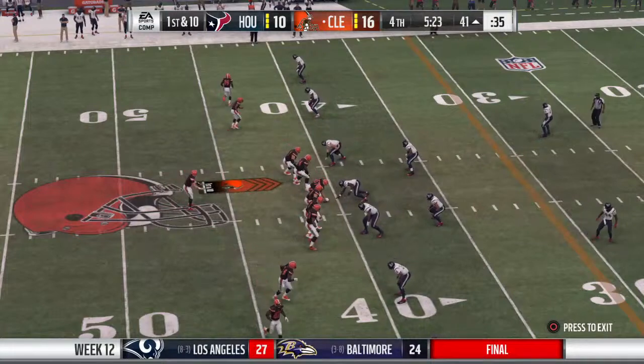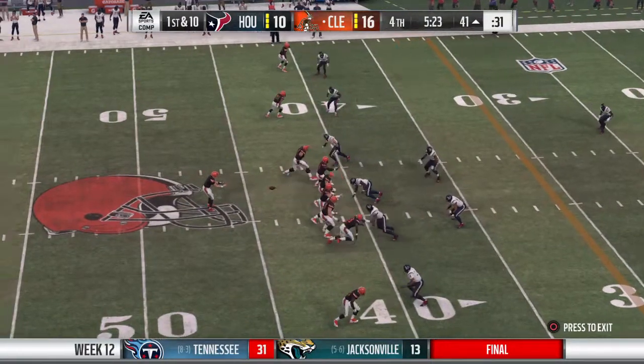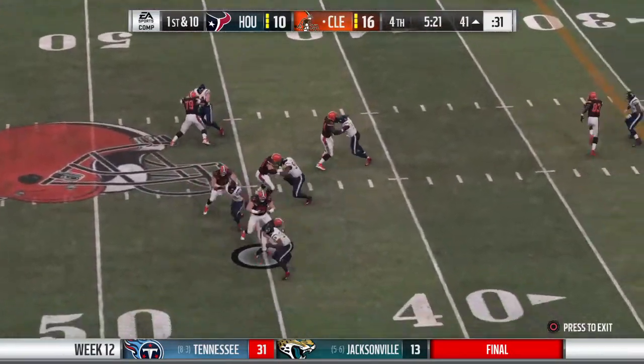Okay, so how do you do that? How do you shake things up? You look at what you've called before, realize it hasn't worked, go to something else, and maybe try and find one of those special plays.